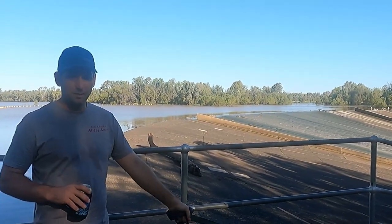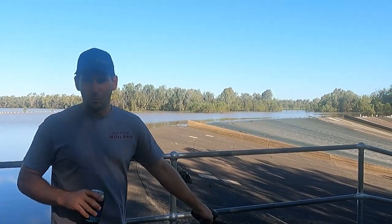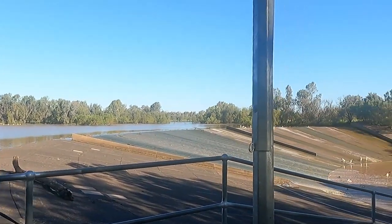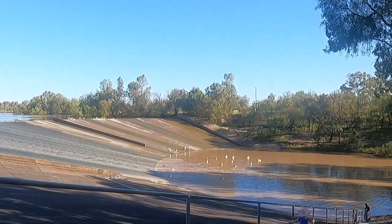Yeah, so we're going to hang around here tonight. Rocky wants to go and have a look at a big watermelon in the morning. That's apparently a bit of an icon of Chinchilla. So we'll go and have a look at that in the morning, and then we'll keep heading out. Go out a bit further and see where it takes us.